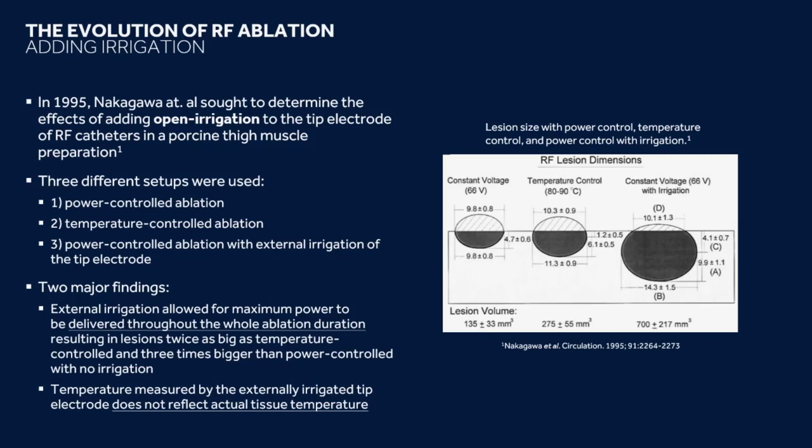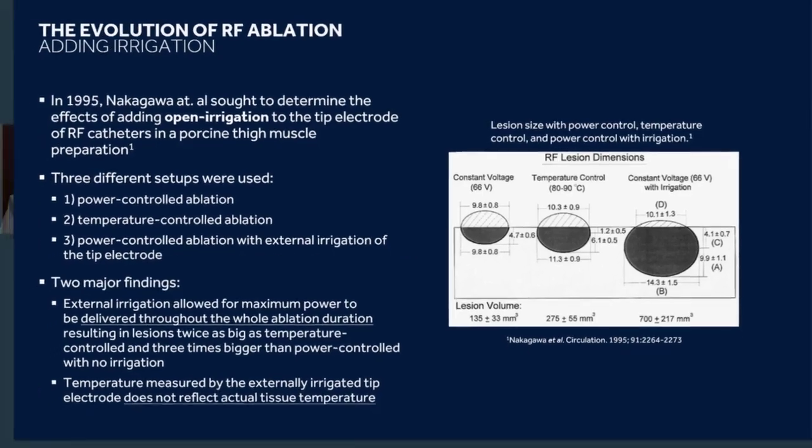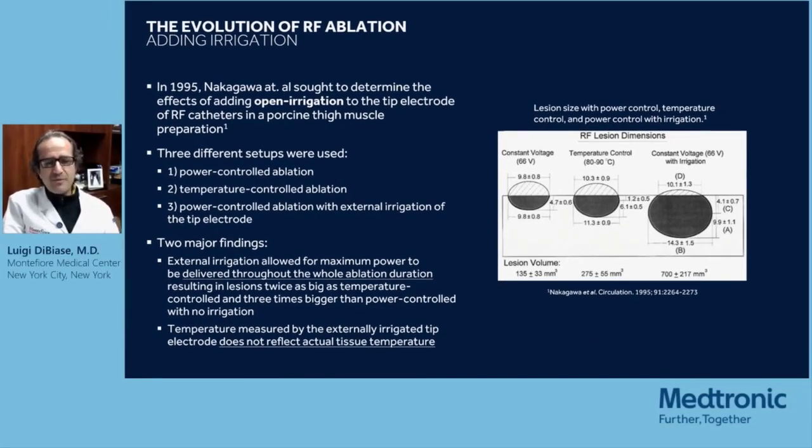Then, in 1995, Nakagawa started looking at the effect of open irrigation to the tip electrode of the RF catheter in, of course, an in vitro porcine muscle preparation. Three different setups were used: power control, temperature control, and power control with the external irrigation of the tip electrodes. And I would say two major findings were there. The first one was that external irrigation allowed for a maximum power to be delivered through the whole ablation duration, resulting in better lesions, almost twice as big as temperature control and three times bigger than power control with no irrigation. The second finding was that the temperature measured by the externally irrigated tip electrode does not reflect actual tissue temperature.